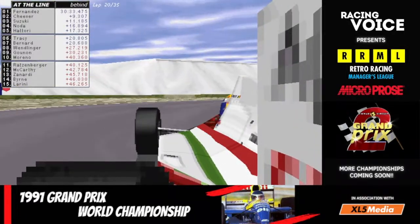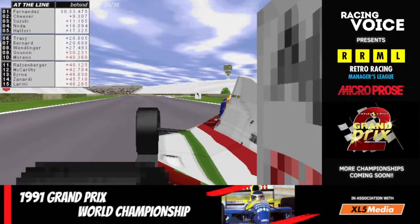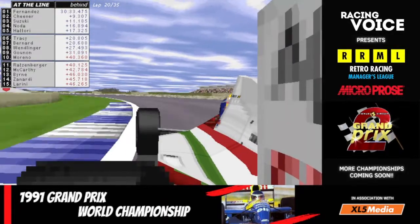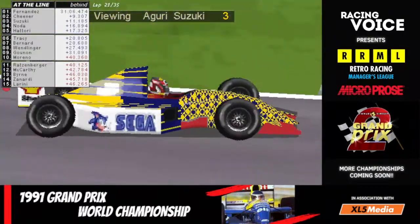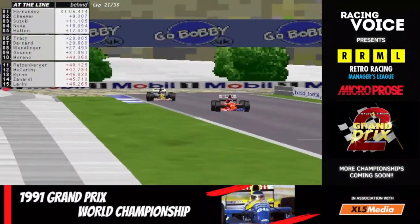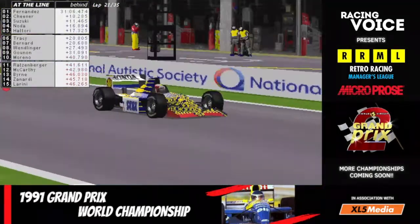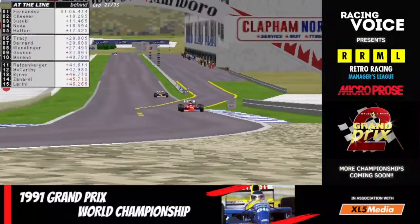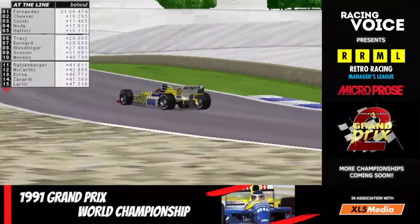So a good bit of racing, and it looks as though the Modena Lamborghini team have swapped positions. So Tracy has now got ahead of Eric Bernard. So some good tactics, some good strategy there. But Aguri Suzuki in the Honda, chasing down Eddie Cheever, who is really struggling. He's lost another second in the last sector. So he's currently going about 3 seconds a lap slower than his own teammate.